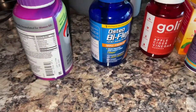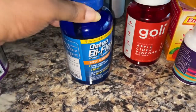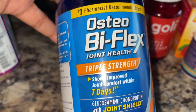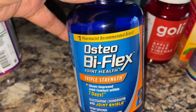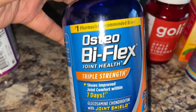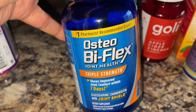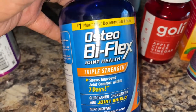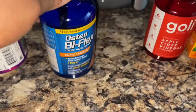So you definitely don't want to forget to take your vitamins. I take a one-a-day vitamin, and I also take this Osteo Bi-Flex for joint health because if you're working in the manufacturing companies, you're going to need this. Your joints are constantly being used and you'll be sore. And I find this really helps me a lot.